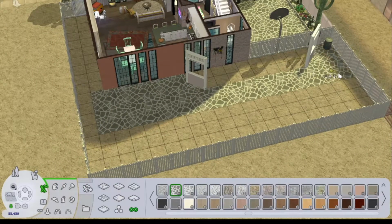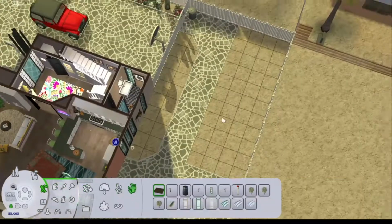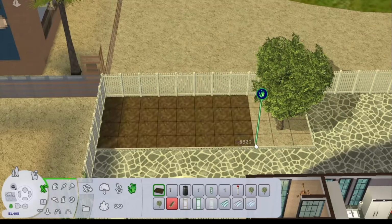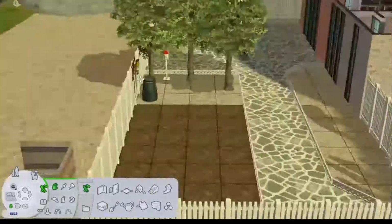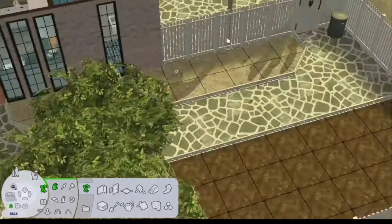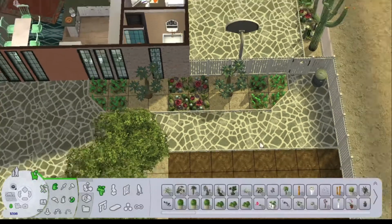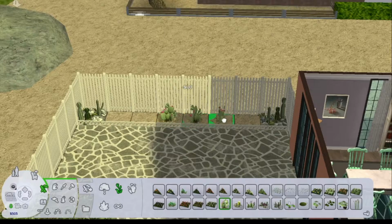So I made this big space with the tiles and everything. I want to either put a small pool or just a sitting area with a barbecue. There's the garden I was talking about. I also put some more landscape. But we are reaching the end of our video, and we get the screenshots in just a moment.